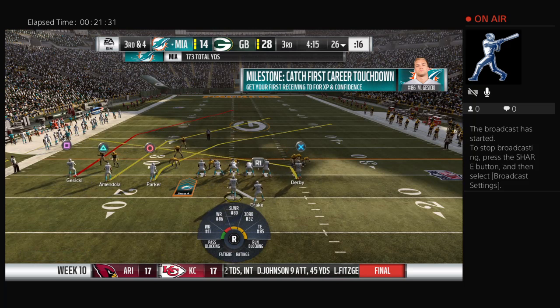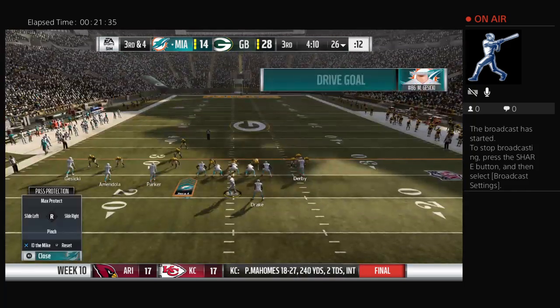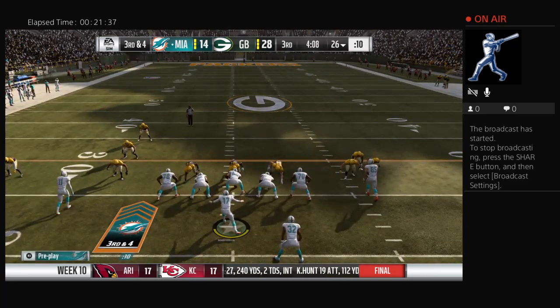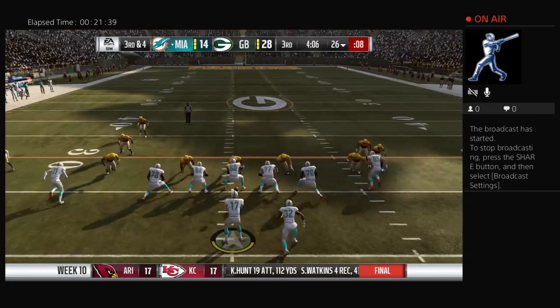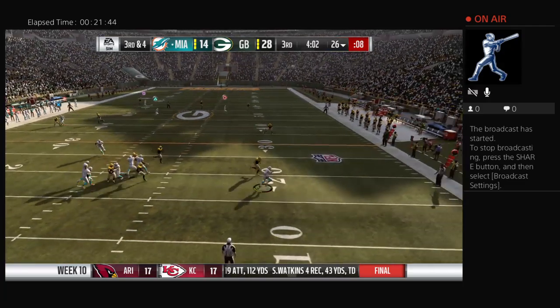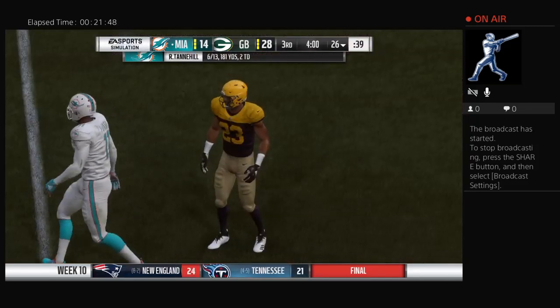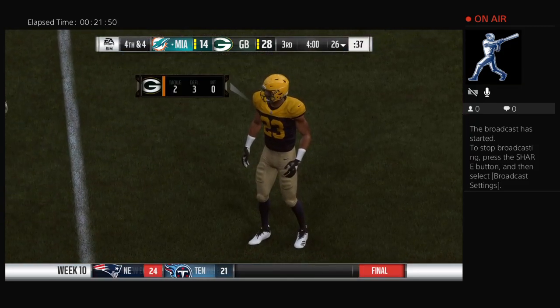Despite the blitz, they're still able to pick up a nice, solid gain. The disadvantage of blitzing often alters the normal spacing and run fits and leaves creases like they were able to exploit right there. Now it's Tannehill. Escaping the pressure right. And that one drops incomplete as he got popped as he was throwing it.